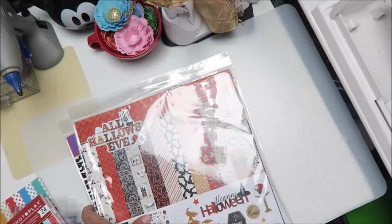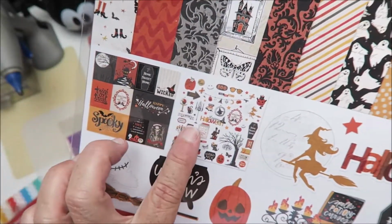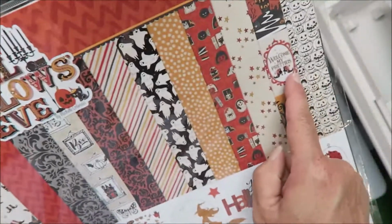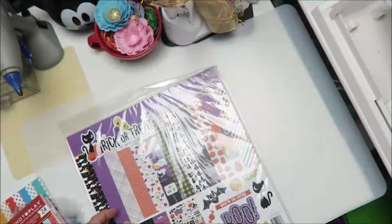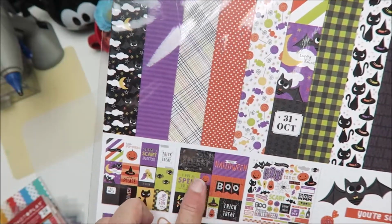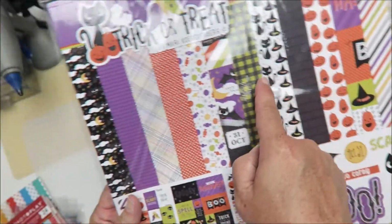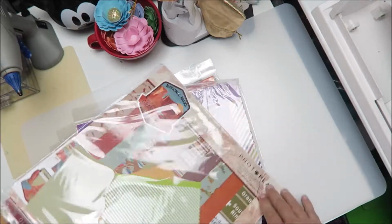And then I got Halloween packs. So there's the cut-aparts, and then the sticker. And then these are the actual sizes of the stickers. And then the paper, 12 by 12 paper. This one is called All Hallows Eve. And this one is called Trick or Treat. And so the cut-aparts, the sticker sheet, and this is the size of the stickers. And then the paper. So that was Photoplay.